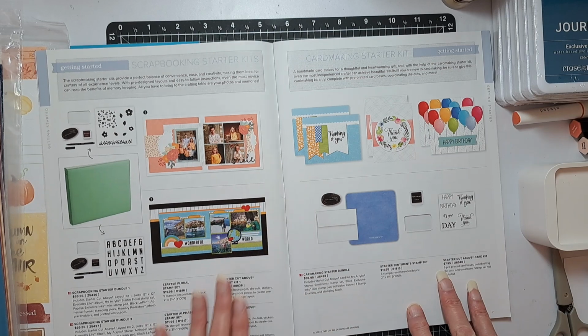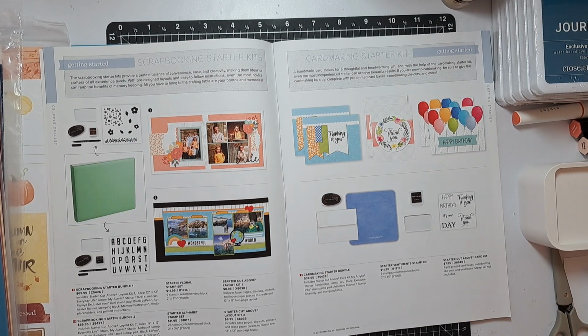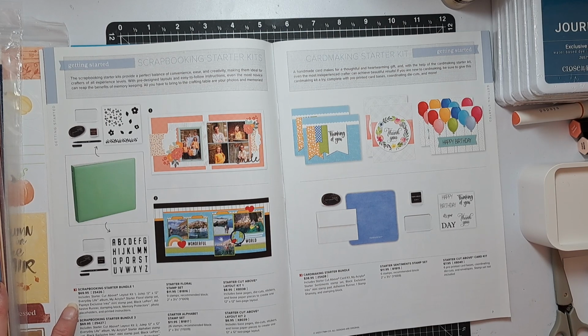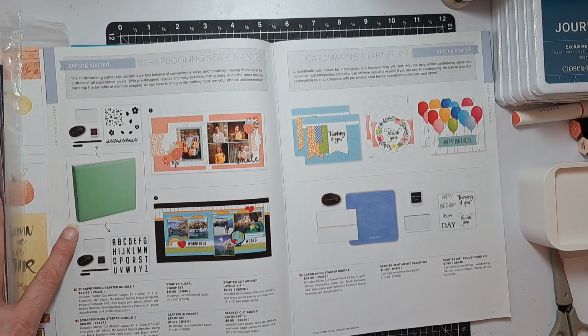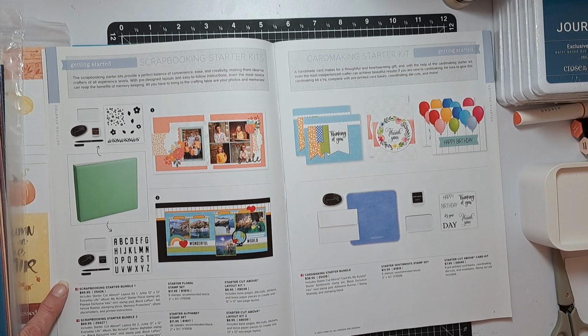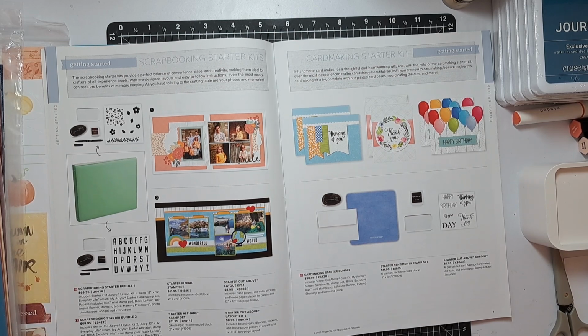Next page, we have Getting Started. It's a scrapbooking starter kit. Now, the scrapbooking starter bundle is $69.95, and that includes your starter Cut Above Layout Kit. You get the Julep 12 by 12 Everyday Life album, My Acrylic Starter Floral stamp set, Papaya inks, mini stamp pad, black pen, adhesive runner, stamping block, memory protectors, photo placemats, and printed instructions.